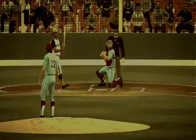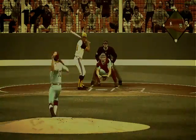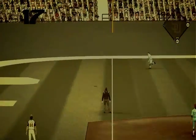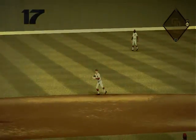Now there's a ball. Man, oh man, I don't know how you take that pitch. That's as close as it gets. Headed down the line. On the run to the right. Makes a nice running catch. And there's one down.